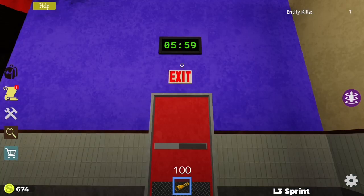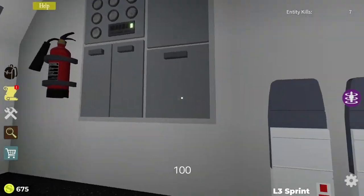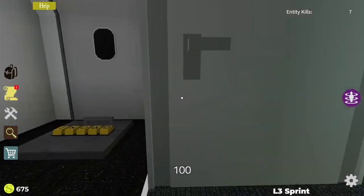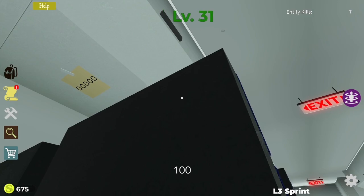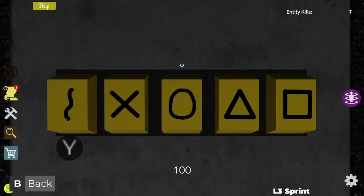Right. It is 6 o'clock. Yeah, we can go home. Time to go home. Right. We are on our way home. We're on the plane. And I don't know what I need to do. Our exit's over there. Oh, what's this? 5 circles. So, 1, 2, 3, 4, 5.